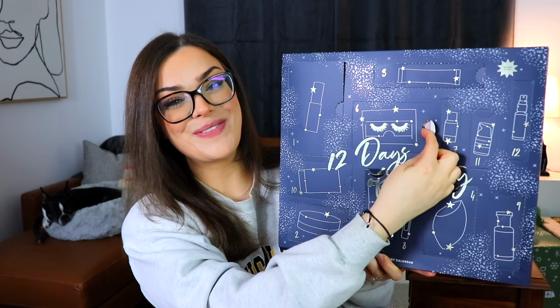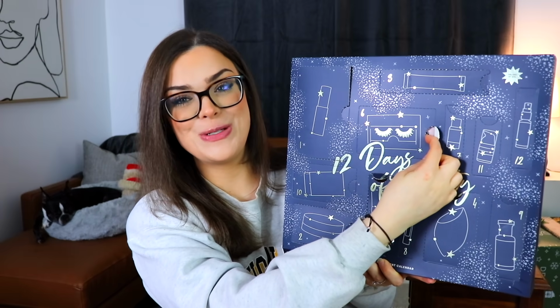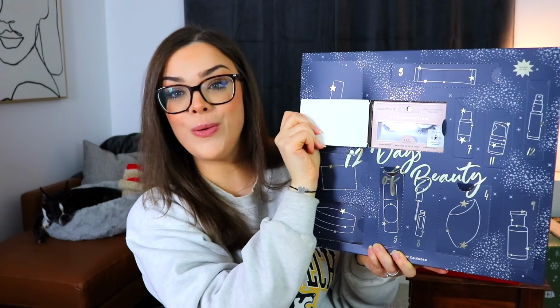It says it works while you sleep to absorb oil, but that's what dry shampoo does. But it comes in a really cute bottle. Day number 6 is up next. I couldn't even begin to imagine what it is. Who could have seen it?